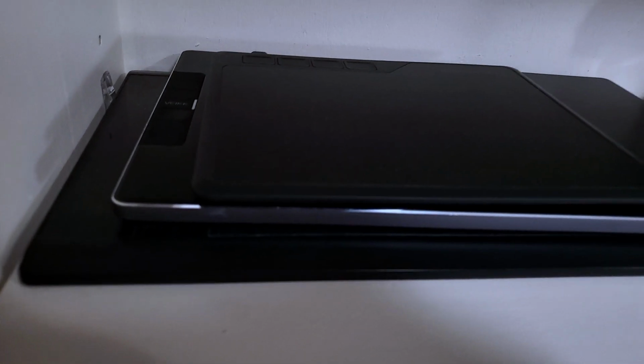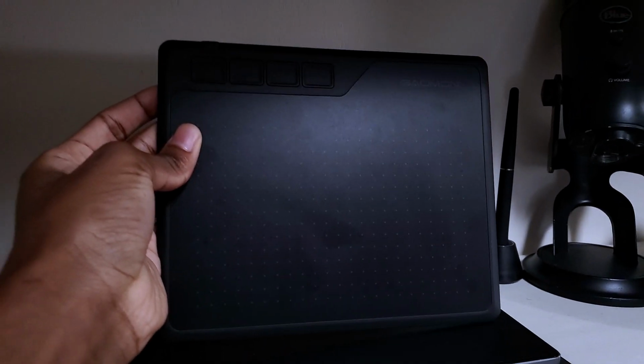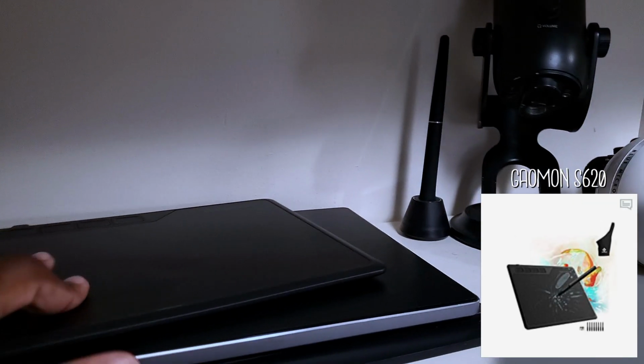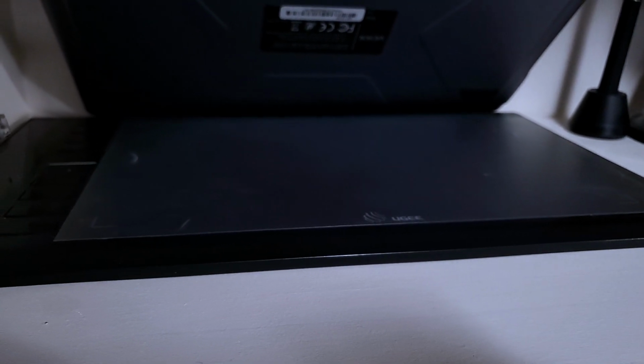Underneath this is the tablet rack. We have a few tablets here, not too many. First we have the Gaomon S620, which I did a review on in my How to Animate on Android video. Below that we have the BenQ 1200, which you guys have not seen. And below that we have the UG M708. This is my first ever drawing tablet.